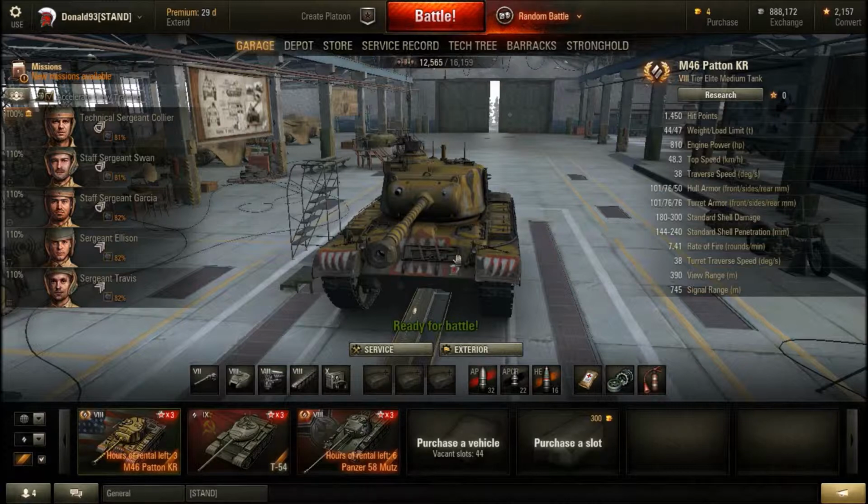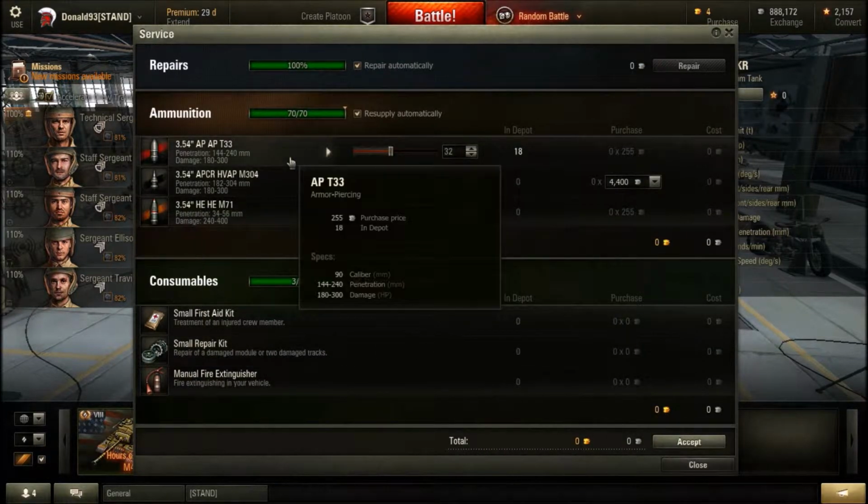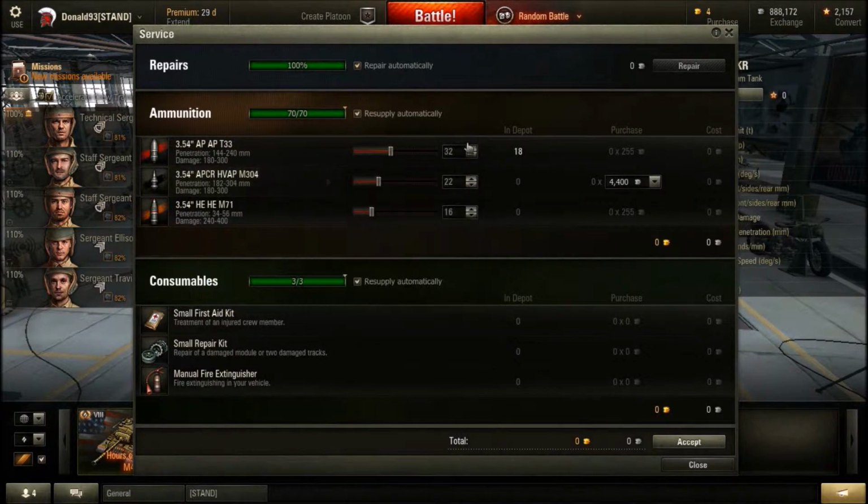This vehicle is a pretty good moneymaker. For the most part, the vehicle has a relatively good pen for the gun for regular AP, so if you just use regular AP for the most part and use APCR when you have to, you can easily make about 50k credits per match with this vehicle if you're good with the machine in the first place.